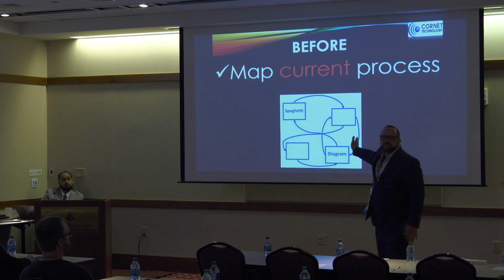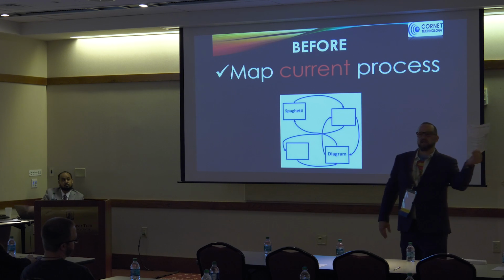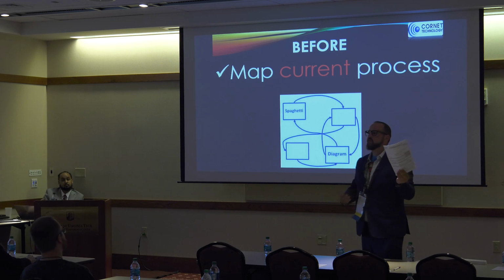There's 100 different ways to map your process. But the point is, it's boots on the ground. Your hands are going to get dirty. You've got to learn the process. You've got to follow this piece of paper from the second whoever prints it out and initiates it, all the way to when the customer gets their product back for the RMA process.